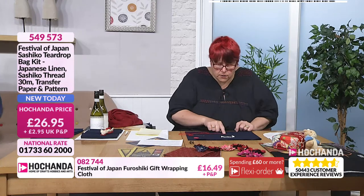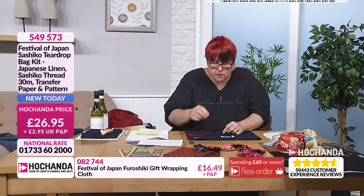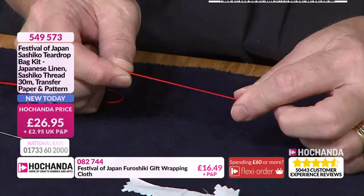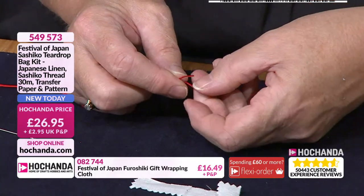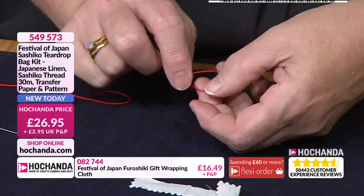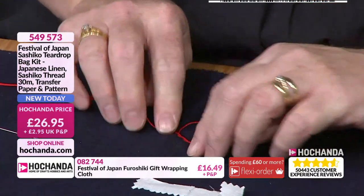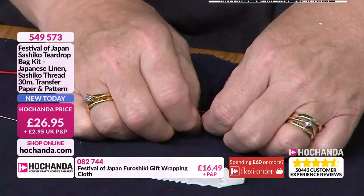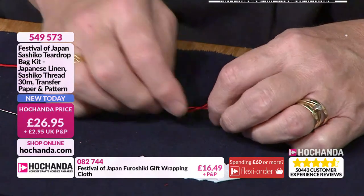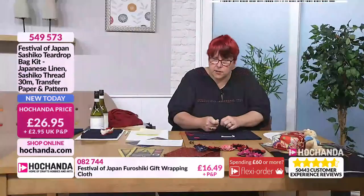When you start off at the bottom, we're going to put what's called a sashiko knot in there. And a sashiko knot is sometimes called a surgeon stitch. You're going to take your thread and you're going to tie a loop. There will be a test on this later, Alex. So then you're going to put the loop through like this. Then you're going to take this tab again and put it through. So it's through twice now. So you've got a figure of eight. And you will find that that's the tightest knot you'll ever get.